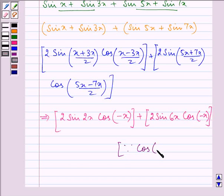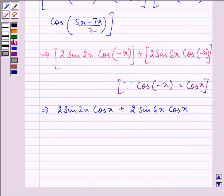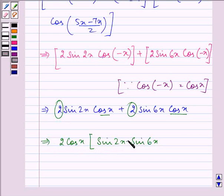Because we know that cos of minus x is cos x only, we can write 2 sin 2x cos x plus 2 sin 6x cos x. Now, we can see that cos x is common to both of them as well as the numerical 2. So, on taking 2 cos x common, we are left with sin 2x plus sin 6x.